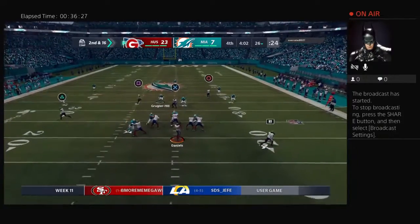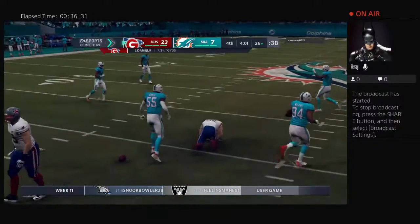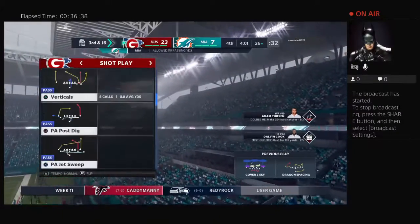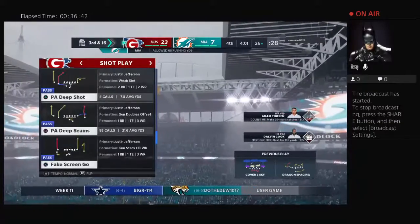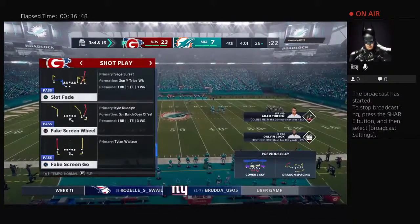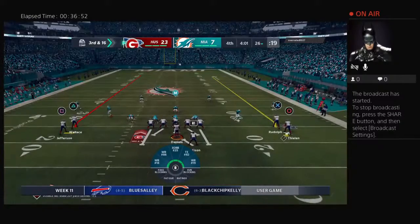2nd and long. And this one incomplete. Too much contact to hold on to that one, and it's 3rd down. Normally being a big-bodied receiver plays to their advantage downfield. Go up and make the catch, take the hit, and pick up yardage. But in this case, the hit was timed really well and popped it free from his grasp. And this offense on 3rd down today, they've converted 3 times in 8 chances.